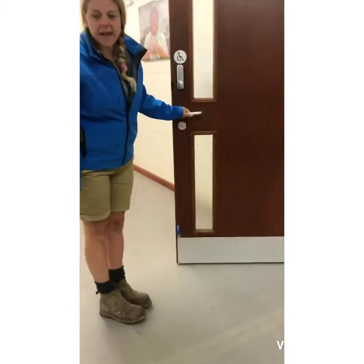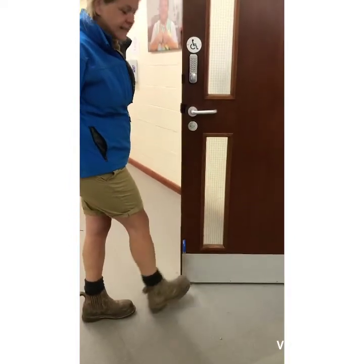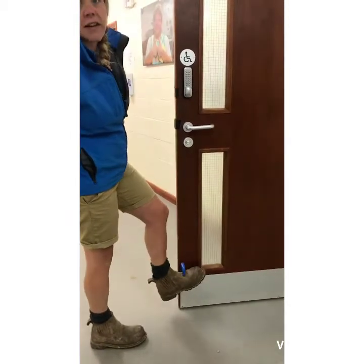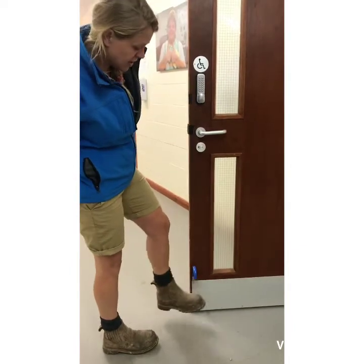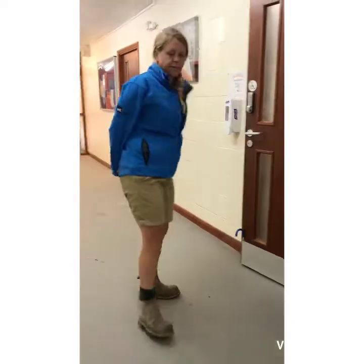In addition to the arrows, there are some hooks on some of the doors. This is to enable us to open the doors without touching things with our hands, such as handles and locks. So if you're able to use those, we suggest you do.